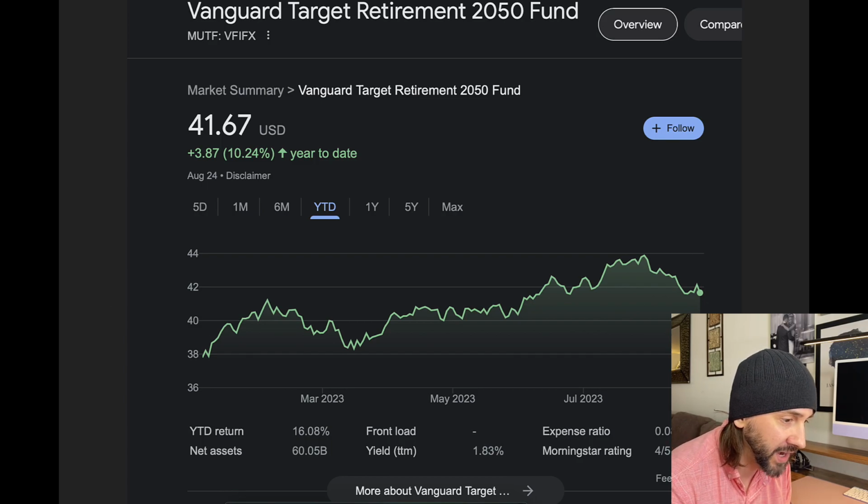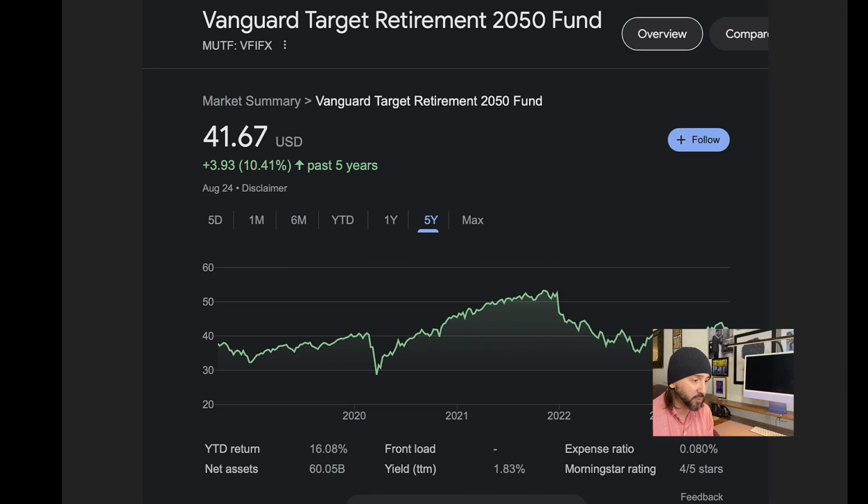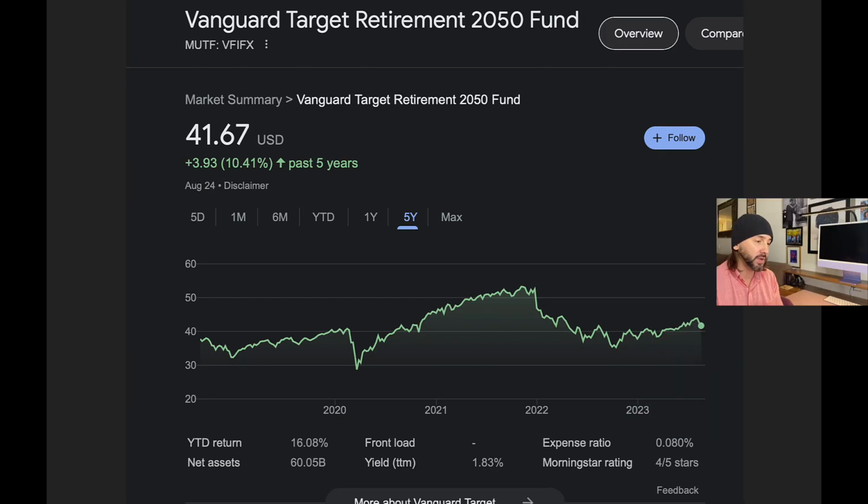Now let's check out the 5-year. Not so good, right? So over the last 5 years, this has only returned 10.41%. You are collecting the dividends along the way, but the compound annual growth rate over 5 years is around 2%. Plus the yield. So you're getting around 3% on your money, which is not very good, but it's stable. There's not a lot of upswings. There's not a lot of downswings. So this is a very safe way to invest your money. That's why the bulk of this 401k portfolio is in this target fund.